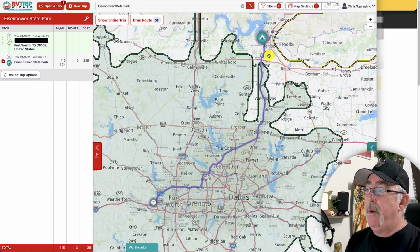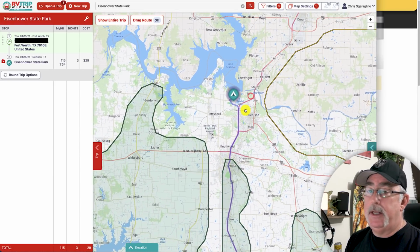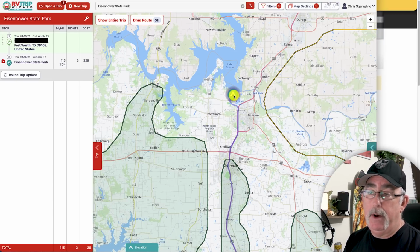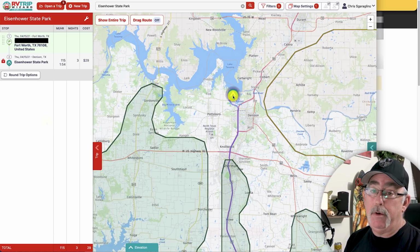Now, if I'm on my way, I can come over here and I can tell it to show me where some gas stops are. One of the things that I like to do, I always like to get gas before I get to my destination. That way, if something goes wrong or if bad weather moves in or anything like that, I have a full tank of gas if I need to get out of there quickly.